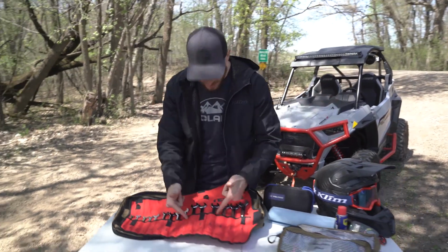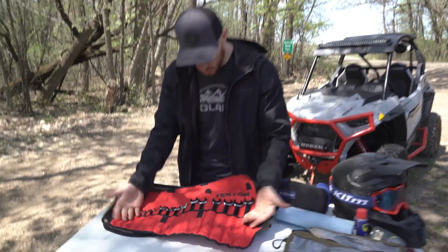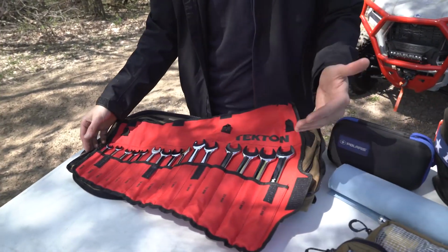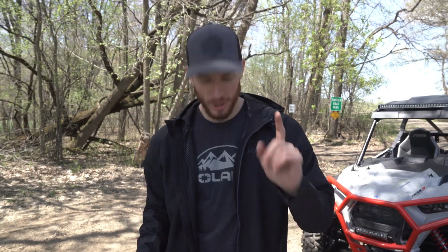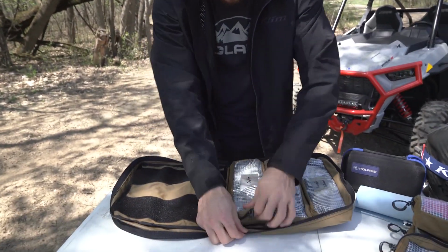So, pouch number 3, totally cool and awesome and perfectly fits in the pouch wrench set. All right, pouch 4 is what we're on.